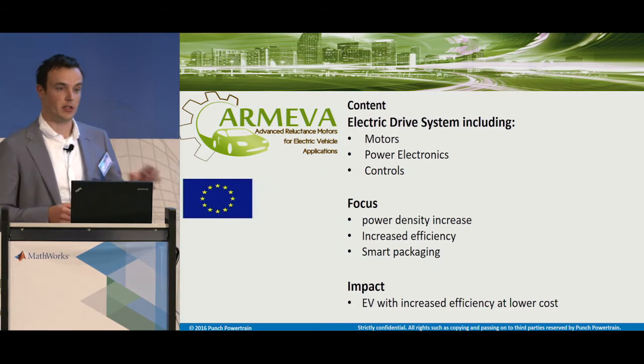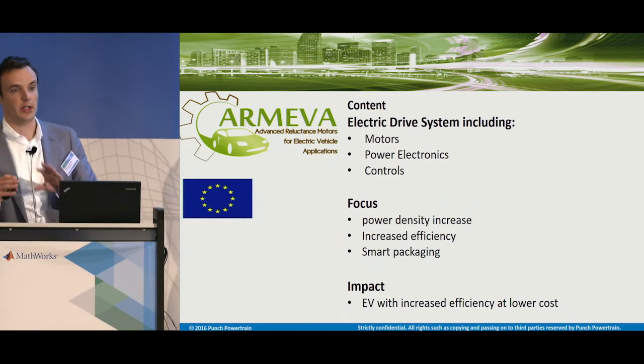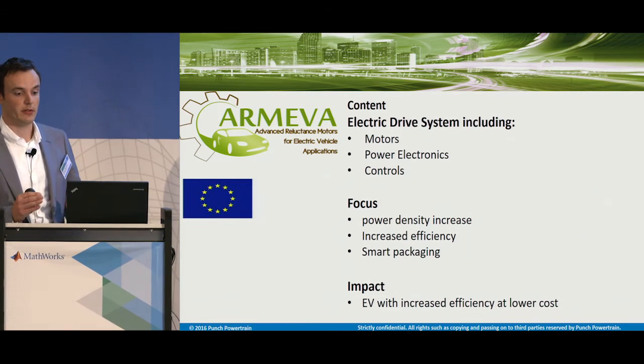In the past, we had a transmission, we bolted the motor to it, and then next to that, we had a casing for the power electronics. In this project, we integrated everything into one package.